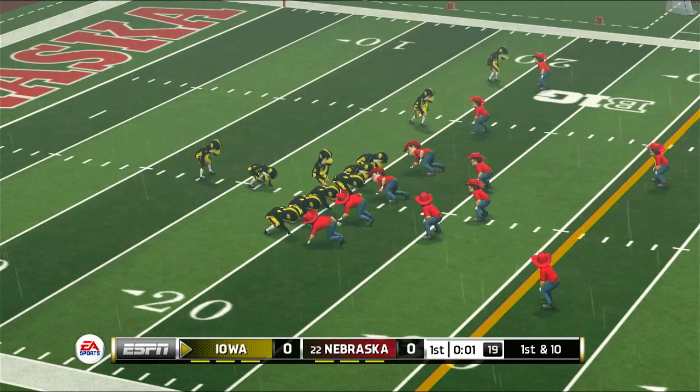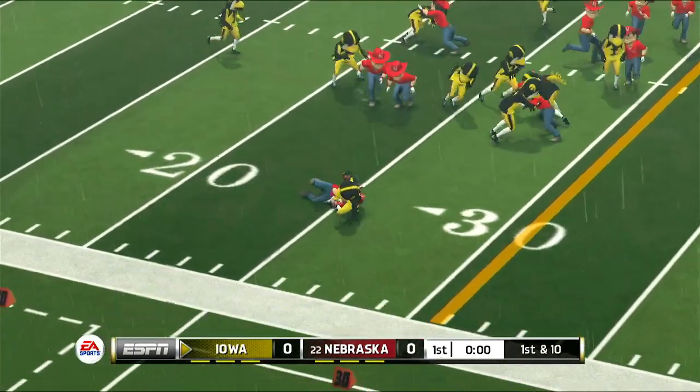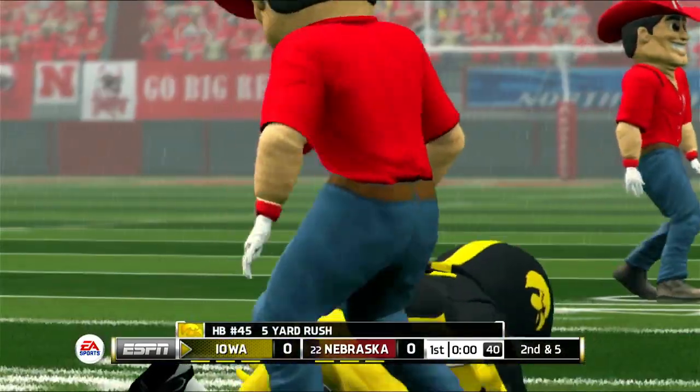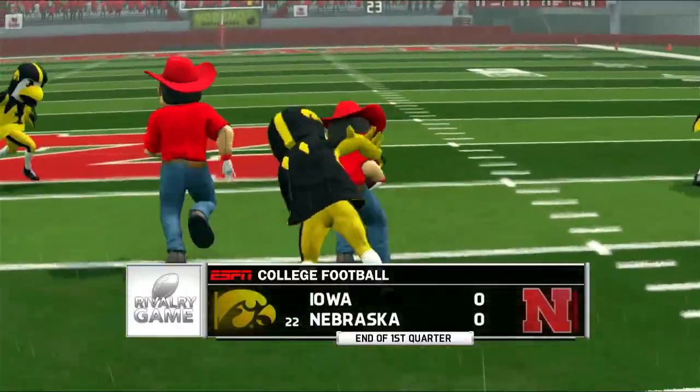Every drive's important in a tie game. I look for both sides to come out with some urgency. And he has it on the corner. He takes it right side for a good gain. We've played one quarter. Still no score.